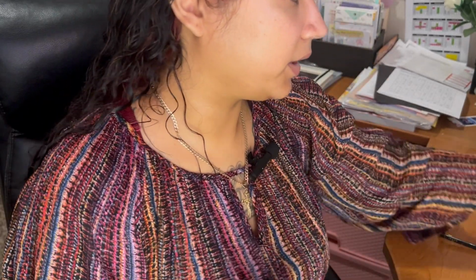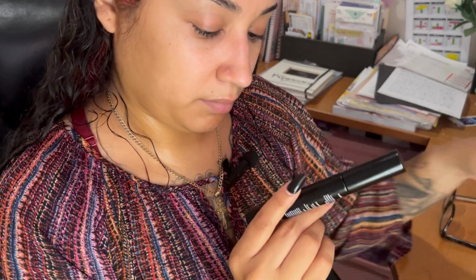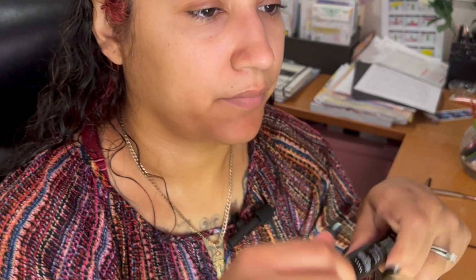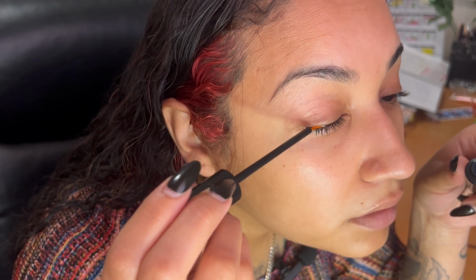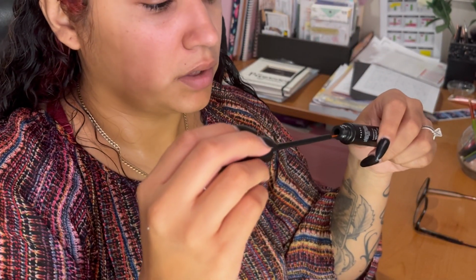Psych, no, it's not. Forgot. I've actually been using this by Dime. It's an eyelash boost serum. I'll bring this closer so you guys can see. All I really do is put a little bit on every day. I try to put it morning and night if I can, but for the most part it's when I do my skincare in the morning.